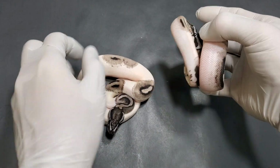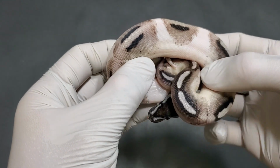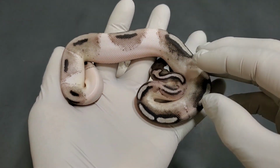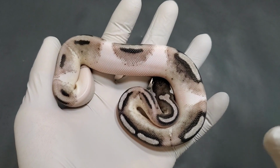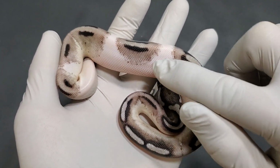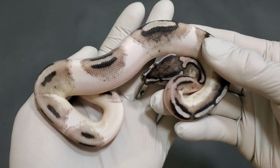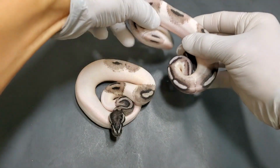But this one right here has, for me, the perfect distribution of white. It is, I would say, 70% pattern, 30% white. It's got a ton of pattern up here so you can see all of the silvers and the grays and blacks. But then he has just enough white peeking through to make all of those darker pattern areas much more crisp and intense, just stand out more. So yeah, I just absolutely love this.